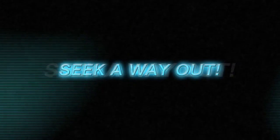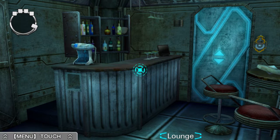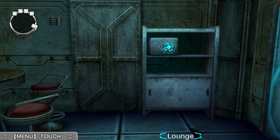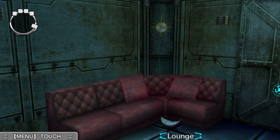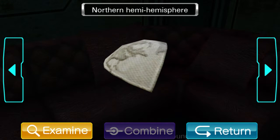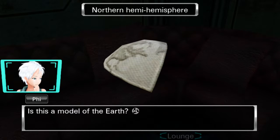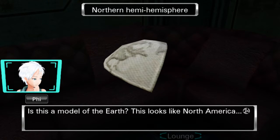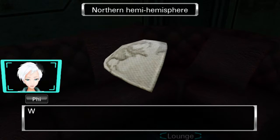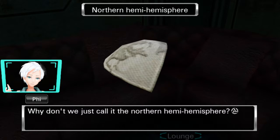All right, now we're in escape mood. Okay, let's look around. So there's the safe. Northern Hemisphere. Is this a model of the Earth? This looks like North America. It looks like someone took the Northern Hemisphere and chopped it in half. Why don't we just call it the Northern Hemisphere?